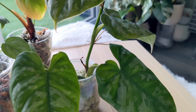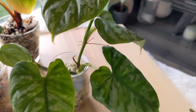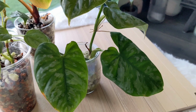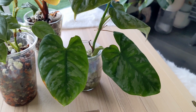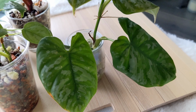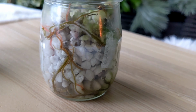Next one I have here is the Philodendron brandtianum. I first got this one from Equiflora, I think, or Equigenera. It came with a really big stem. I did chop it up thinking that I could propagate it, but no, I dried it up in a box, and it did have a little bit of root rot, so I re-rooted everything. It's still in perlite. See the roots there.